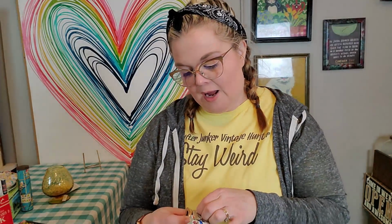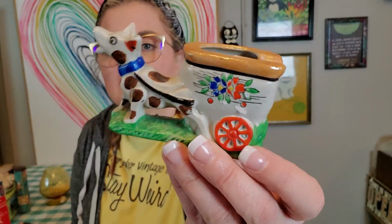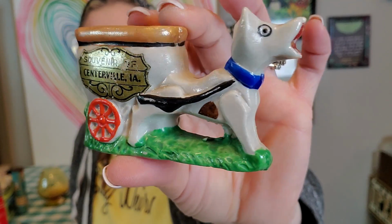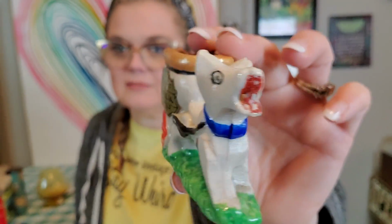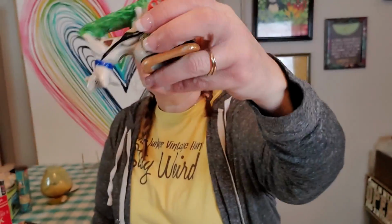This is a little ashtray. Since we're speaking about little personal things, this is a little personal ashtray. I paid $3.50 for it. This is a cow pulling a cart. You can see there's the little divot for the cigarette. This one says it's a souvenir of Centerville, Iowa, so it would make sense. I'm sure there's cows aplenty in Iowa. But this cow doesn't look like he's real happy tugging around all those cigarette ashes. He is made in Japan. So I like that he's a cow.